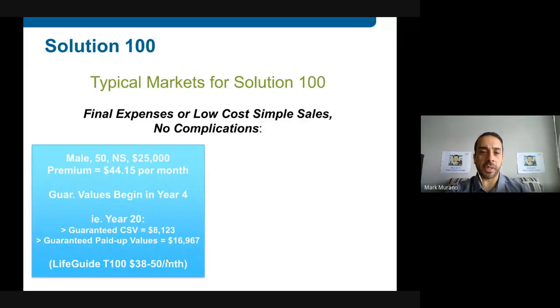But if I had the choice as a consumer, would I not rather have some more flexibility where I could pay a competitive rate and I have guaranteed cash built up already by year 20 at $8,000, or I could stop paying and take a reduced coverage of $16,967. So that's year 20, but again, it began in year 4 and continues on until age 100. So I just picked a random year in time.